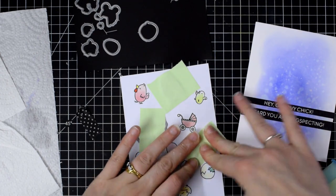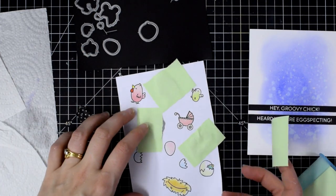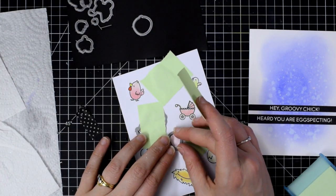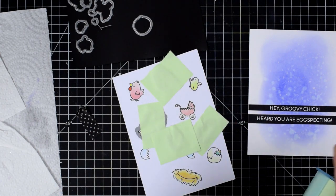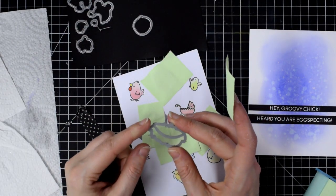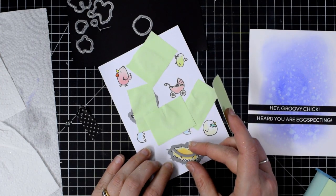Let's get these little guys cut out using some of the coordinating dies. And I definitely need the little buggy. Oh, I haven't put any magnetic doodah on here yet. Let me go grab one. Can't have those chickies flying around everywhere, can I?